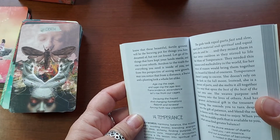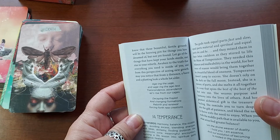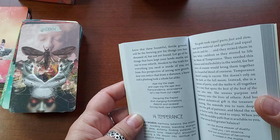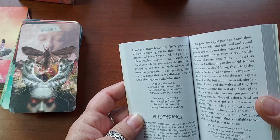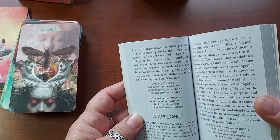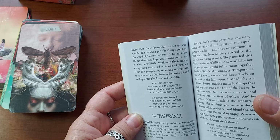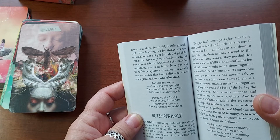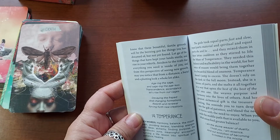Let go of the things that have kept your land sterile and rise in your rebirth. Awaken to the truth that everything you need is inside of you, and from this perspective of seeing new growth, may you notice that from a distance a burial and a planting look a whole lot alike.